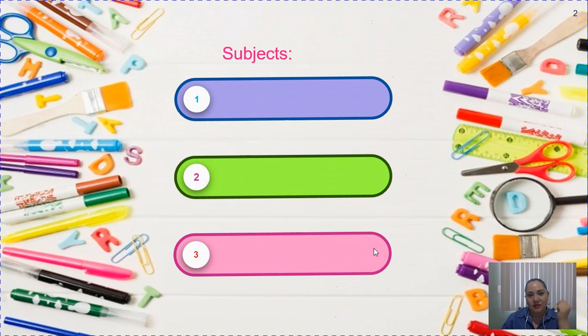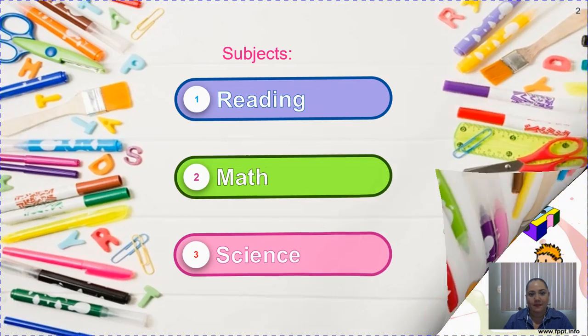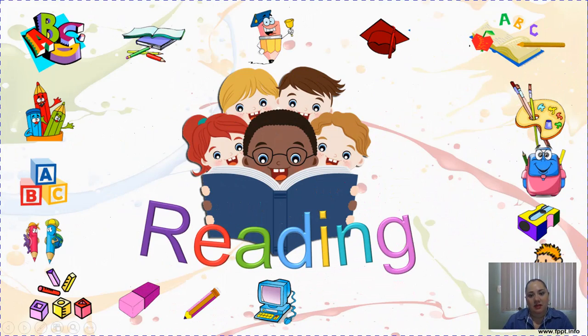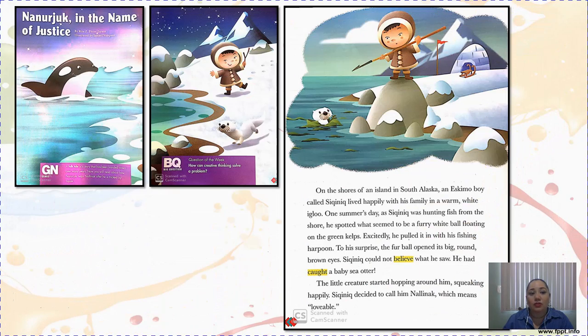The subjects for today are reading, math, and science. We are going to use the Learning Destination book, the math book, and the Learning Destination book for science too, okay? Let's start with reading. Here on reading, we are going to start a new reading, Nanorjuk in the Name of Justice.